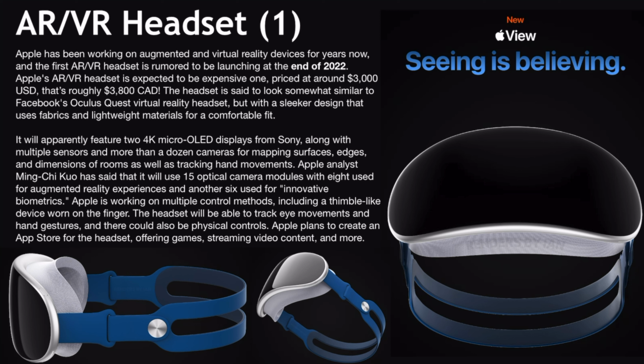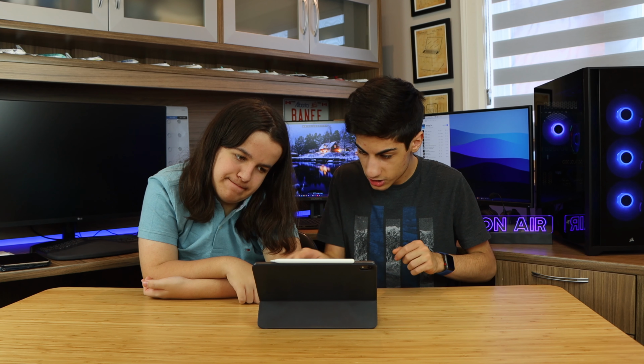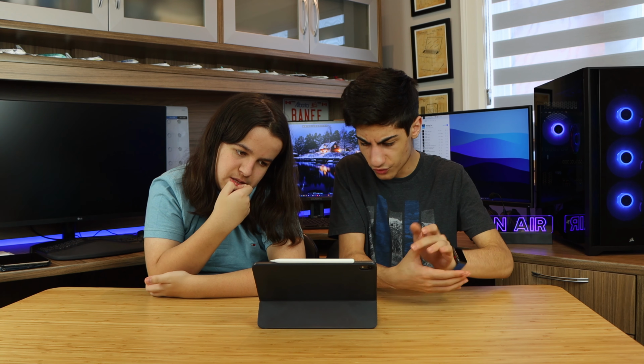It will look somewhat similar, and it will have a sleeker design that uses fabrics, lightweight materials for a comfortable fit. It will apparently feature 2 4K micro OLED displays from Sony, along with multiple sensors and more than a dozen cameras for mapping surfaces, edges, and dimensions of rooms, as well as tracking hand movements. Apple analyst Ming-Chi Kuo said it will use 15 optical cameras. There's going to be 15 cameras in this thing. My iPad has 1 and my phone has 3. That's crazy.